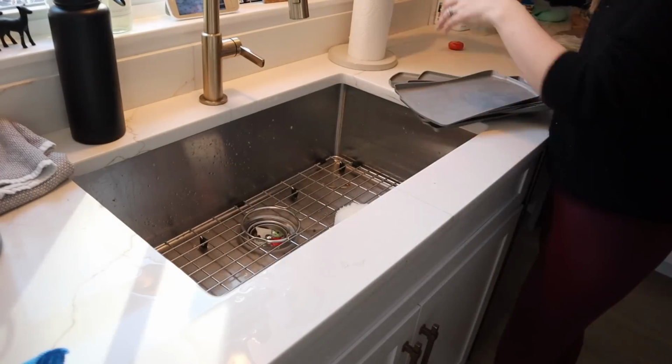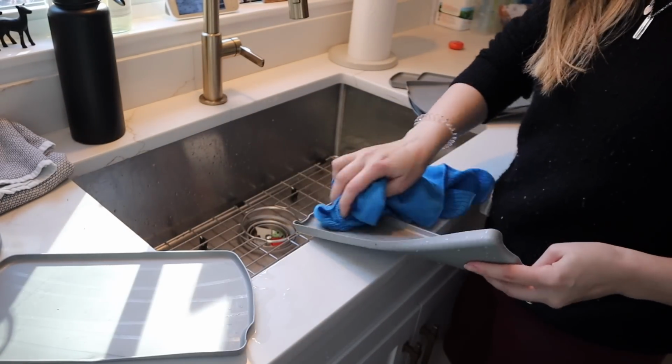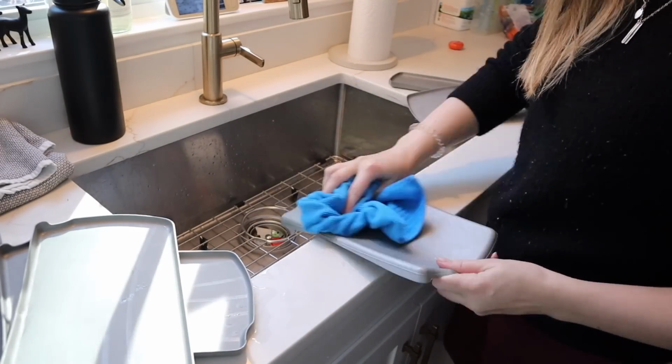One time I found a container that was full of fruit salad that I had forgotten about, and it was honestly months old. It was absolutely disgusting. It's one of those times where you just throw the whole container away because at that point it just can't be saved.